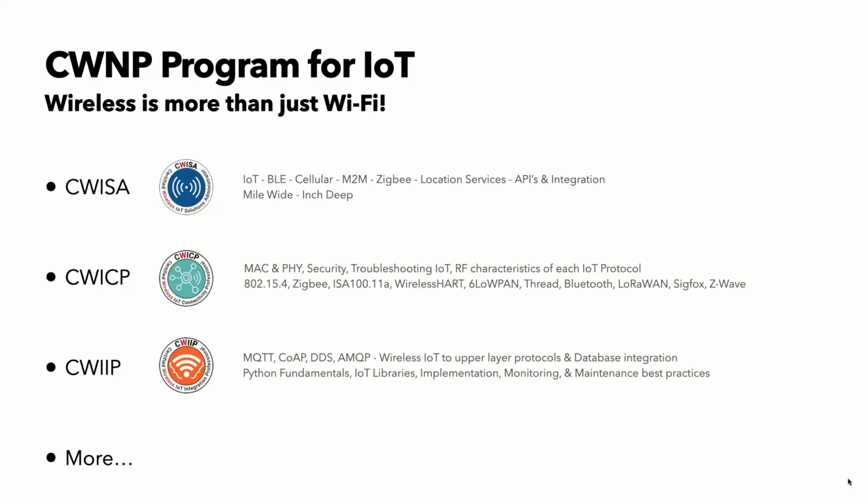Up next, we're going to talk about the CWNP program. The CWNP program started about 20 years ago, originally called Planet3 Wireless, and they developed the first CWNA program, and then a whole suite of classes, courses, and certifications on 802.11. Actually, the first one was Wireless++. They wanted to be better than just Wireless+, so they had Wireless++. They did CWS, CWT, CWNA, all the way up through CWNE at the top of the line.